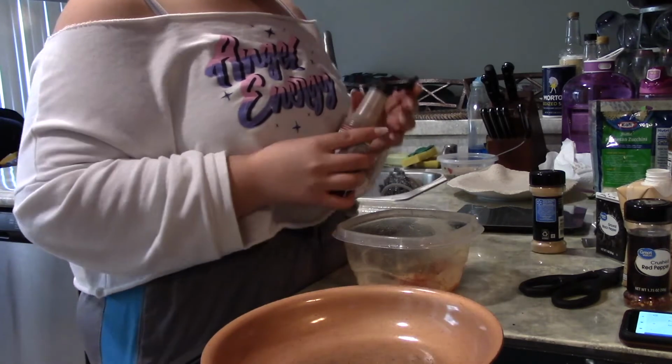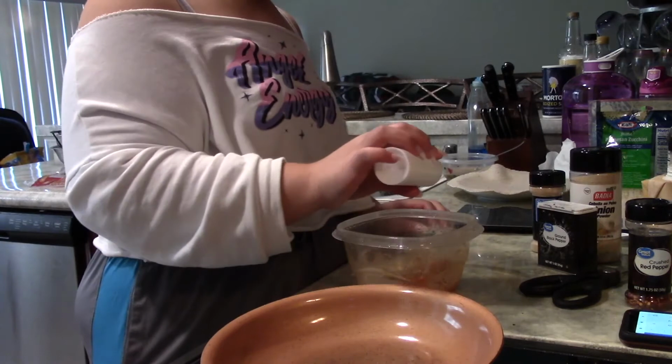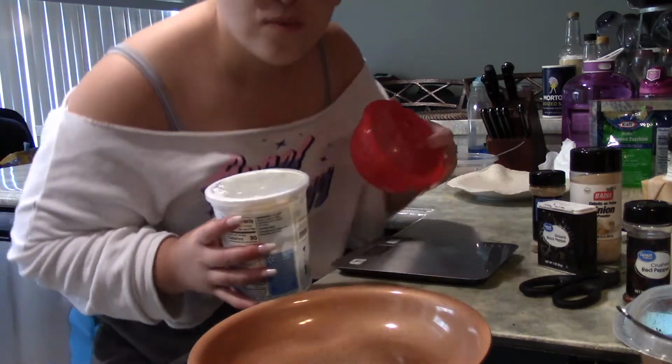And I'm gonna be starting off with cooking out my chicken first, of course, because that's gonna take the longest. So I have my non-stick spray that I'm gonna be using with that. So right now I'm just heating up my pan.